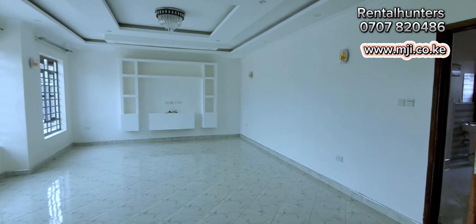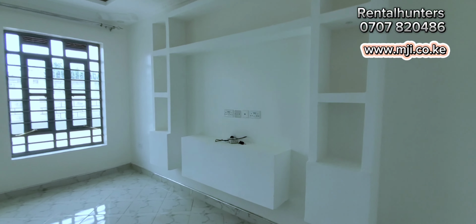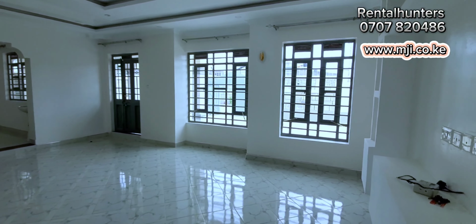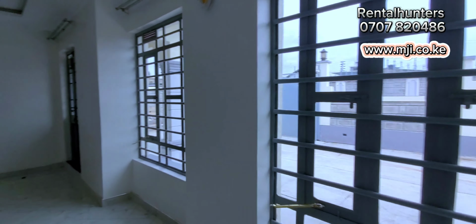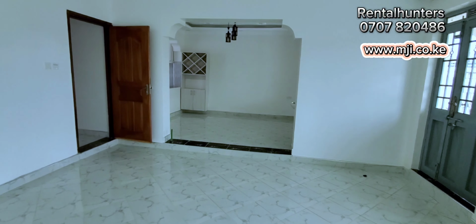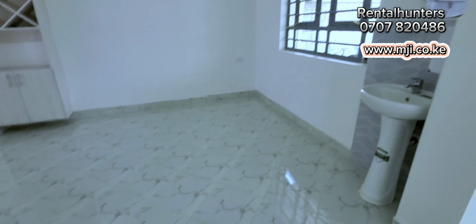The living room is big. You can even see me walking. I'm walking to the TV area. I'm taking so long to reach. Look, that's how you know the living room is big, by someone walking fast. The living room is big, so in fact there is a dining separate from the living room, so it's a big house.